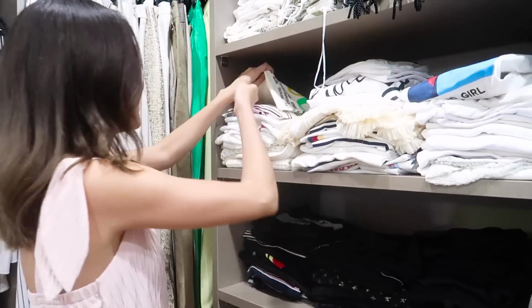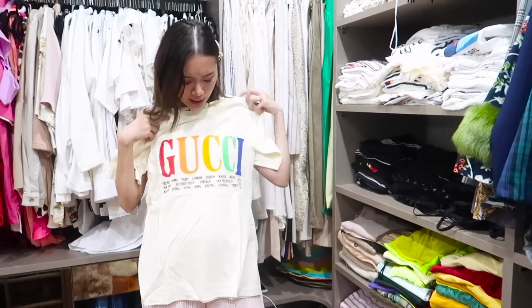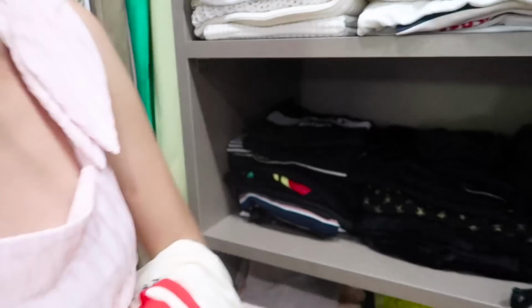And then I have here also this shirt. I just recently bought this when we were in Italy after a wedding. So it's a Gucci shirt and I feel like it's Pride. Diba? Para siyang Pride. I don't know if the cities here are mga Pride cities. Hindi. May nakita akong bansang hindi. But let's just believe it's for Pride.